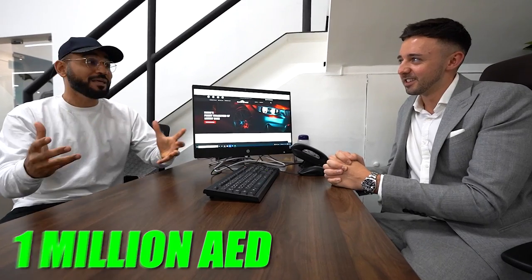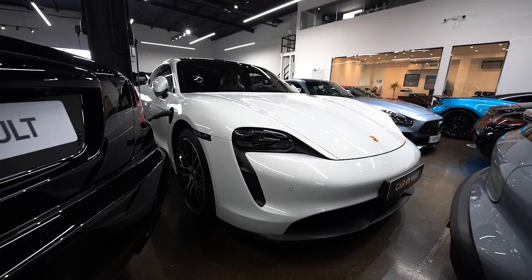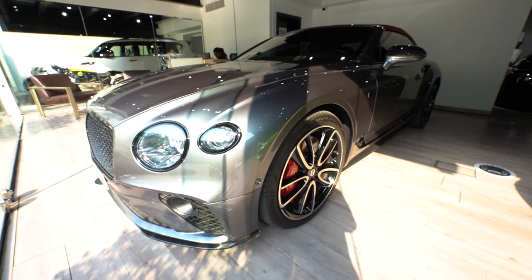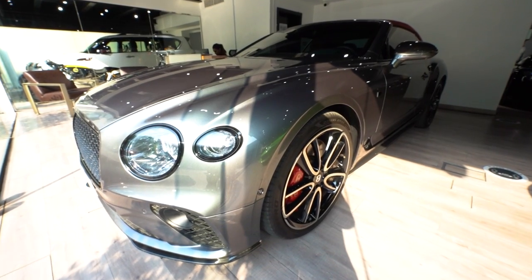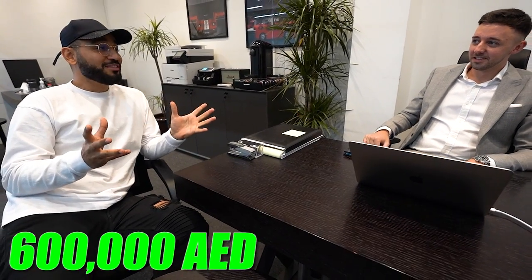I'm trying to spend a million dirhams. This is the Mercedes E63S, Porsche Taycan 4S, the Ferrari 812 Superfast. This is the Bentley Continental GTC. Look, the price is 900. Look, I think maybe I can give you about 600,000 for it. Six? Yeah.